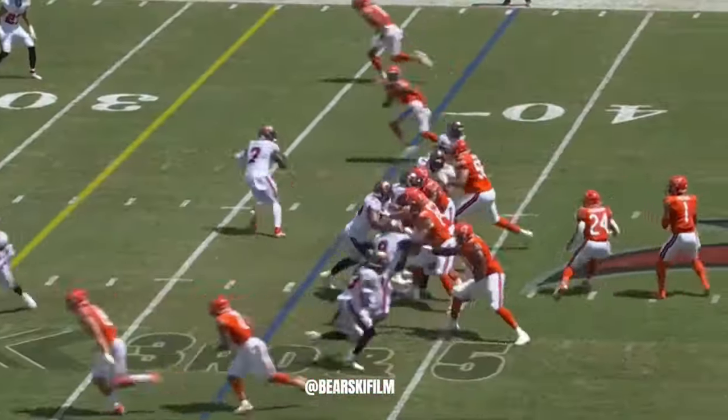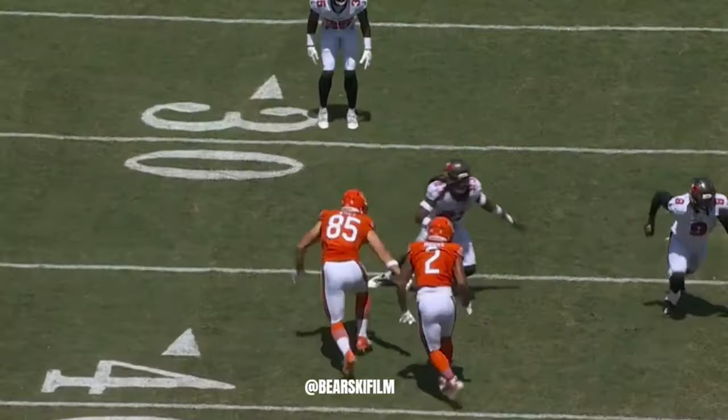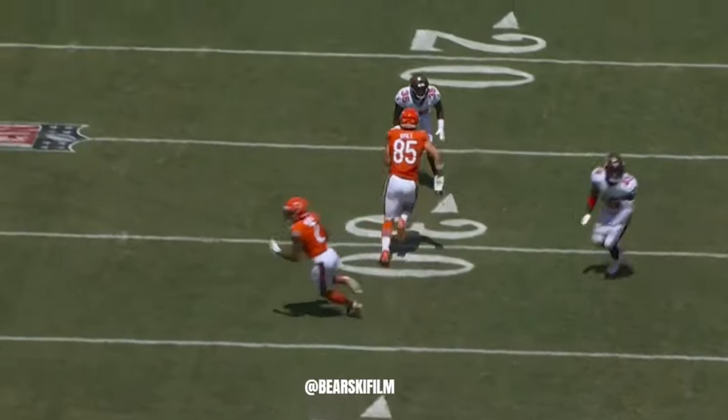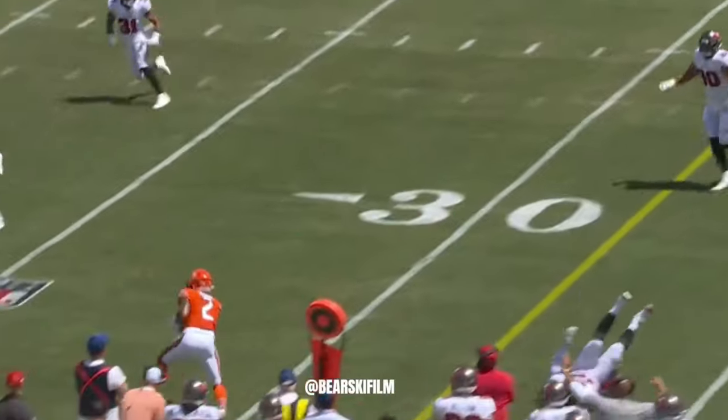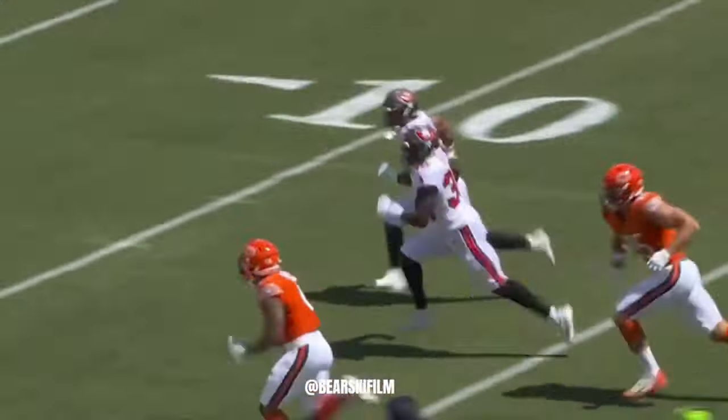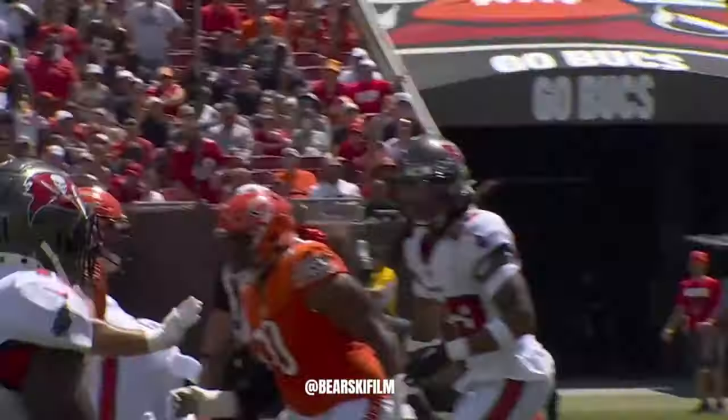And the pressure coming. Fields to cover DJ Moore. Look at the distance that Devin White has to travel from that inside linebacker. Beats it to the sideline. DJ Moore down the sideline. First and goal.